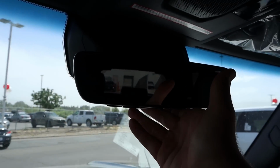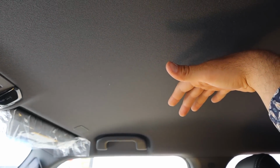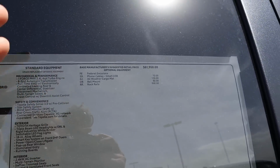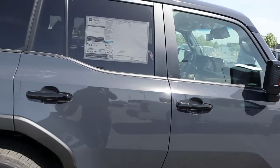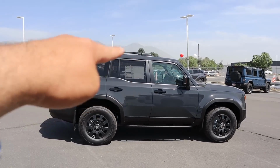And then just a traditional mirror here. No sunroof with this particular one. You can add a sunroof on the Land Cruiser package, but this one just doesn't have it. So here's our window sticker for this Land Cruiser. You guys can see the standard equipment with it, and then optional. The biggest expense is those rock rails, $990. Total MSRP is $64,615 with this. And also, I forgot to mention, you got the roof rails.